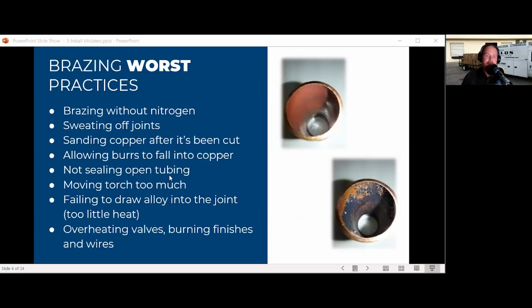All right, so the next thing is don't move the torch too much. That's a brazing worst practice. We're going to talk a little bit more about that. Failing to draw alloy into the joint, so failing to use enough heat on the joint, is the biggest mistake that I see. We'll talk more about this, but newer technicians are afraid of burning things up. So what do they do? They start moving the torch all around and they don't use enough heat and they don't draw it into the joint quick enough.